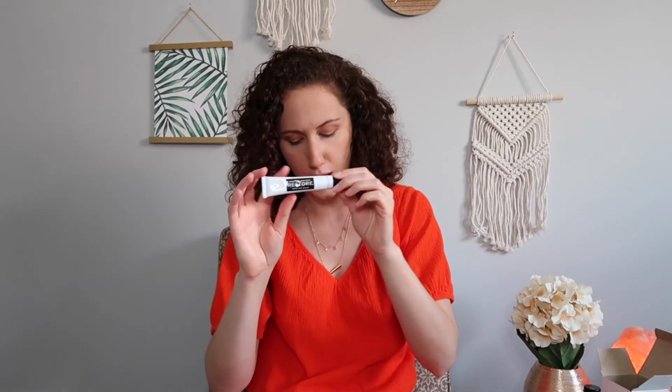The hyaluronic acid serum is a $25 value. The Severa Essential Oil Roll-On Duo is a $30 value. This Dr. Rogers Restore Healing Balm is a $30 value. So if you add all those up, it comes out to $263. And I only paid $55.